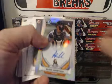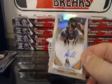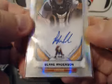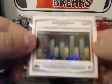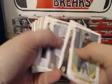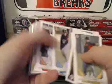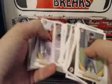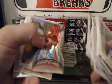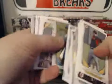Oh, here we go for the Marlins. Refractor autograph of Blake Anderson for the Marlins. Blake Anderson, refractor autograph. Trevor Story, Chrome Refractor. J.P. Crawford. Michael Cedaroff, Chrome Refractor.